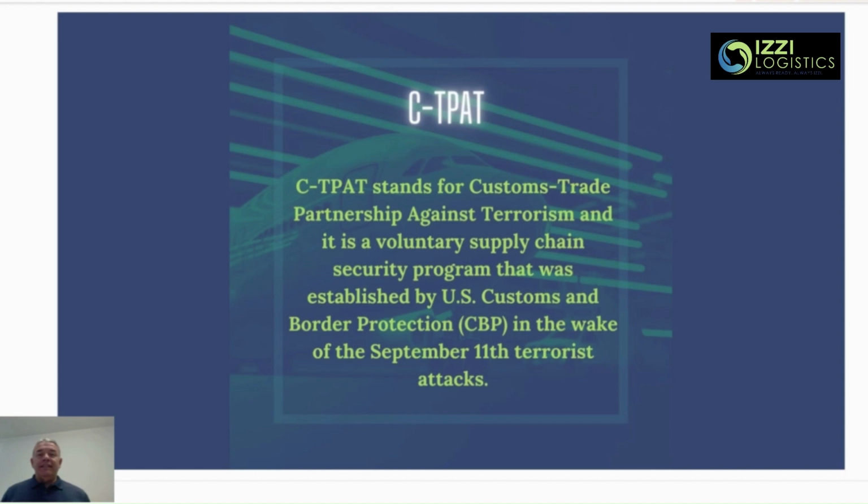Our next term is C-TPAT. C-TPAT stands for the Customs Trade Partnership Against Terrorism. It is a voluntary supply chain security program that was established by the CBP in the wake of the September 11 terrorist attacks. The program is designed to enhance the security of the global supply chain. The C-TPAT certification is designed to provide importers with a level of assurance that their supply chain is secure and that they are in compliance with CBP security regulations.